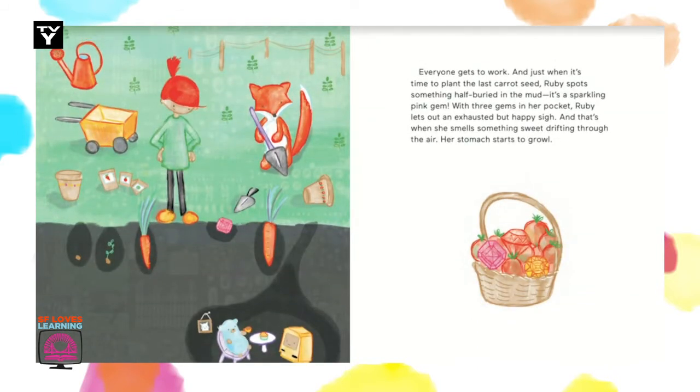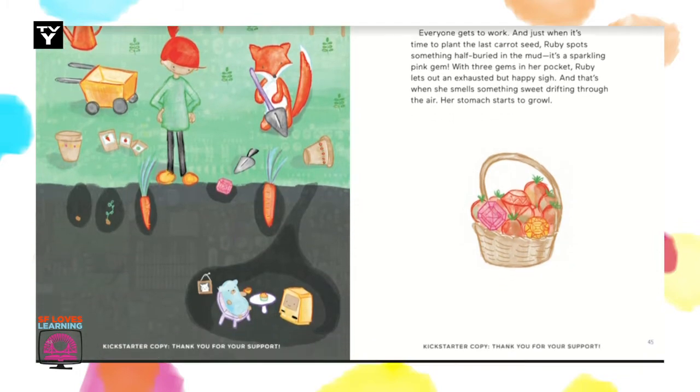Everyone gets to work, and just when it's time to plant the last carrot seed, Ruby spots something half buried in the mud. It's a sparkling pink gem. With 3 gems in her pocket, Ruby lets out an exhausted but happy sigh. And that's when she smells something sweet drifting through the air. Her stomach starts to growl.